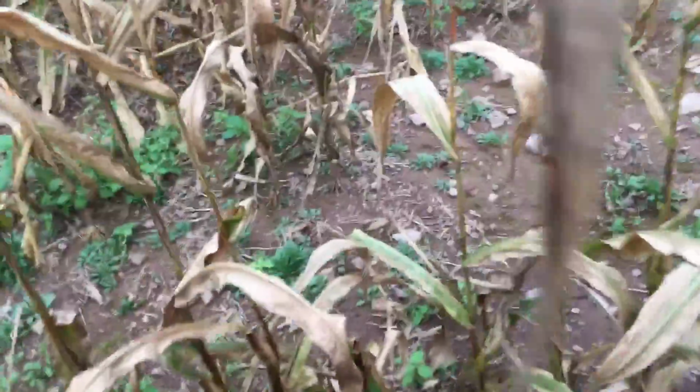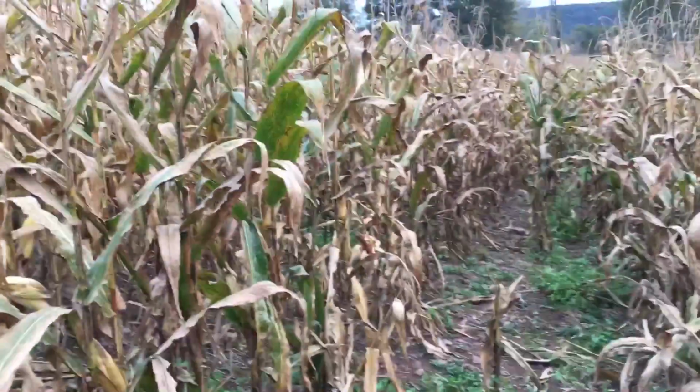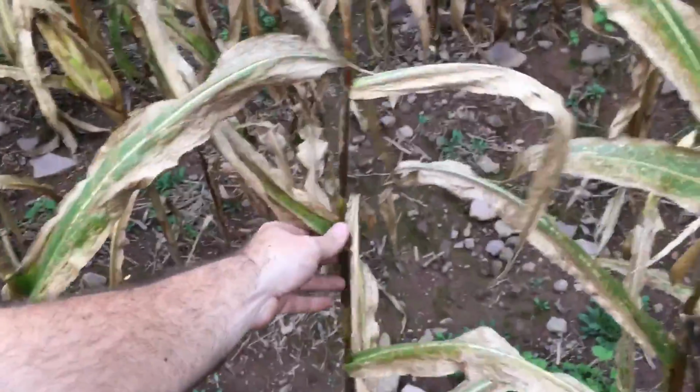It's real skimpy there. I don't know why. I never scouted this field yet this year, so I've wanted to get up here and take a look, and it's just, yeah, something is this big open space. And this might be where the planter stopped planting. It does get thicker the further up you go. You got spindly little stalks. There is some corn though. It's not a total loss.